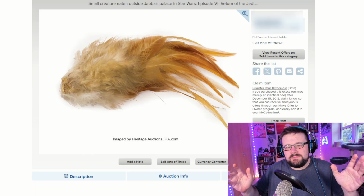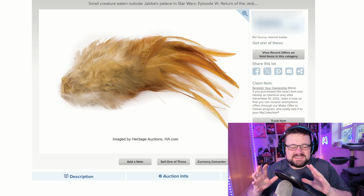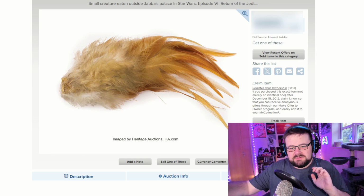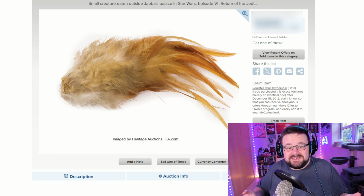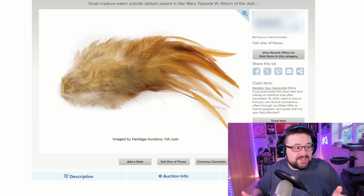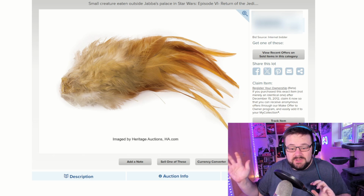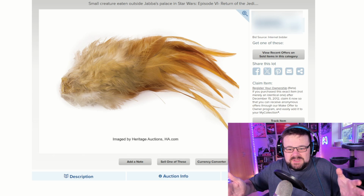Now, we all remember Return of the Jedi. We all remember Jabba's palace. Do you remember the establishing shot where there was that little toad-like creature and its tongue darts out and catches a little animal? This is that small creature eaten outside of Jabba's palace. It just, honestly, looks like a cat toy. Which is why I found this really, really funny, because it looks like one of Zuko's cat toys. It's nondescript. It doesn't even look like an animal. It's just fake fur, with a couple of fake streaky feathers.